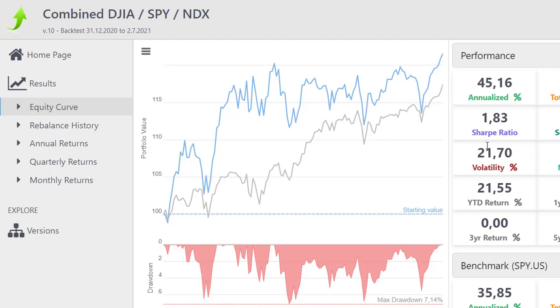And this is, of course, what you should also be looking at when you invest. Can you stomach the volatility that is in this strategy? As you can see here, since the 1st of January, we have had 1, 2, 3, almost 4 times with a drawdown of more than 6%, but every time it has been pulling straight up again.